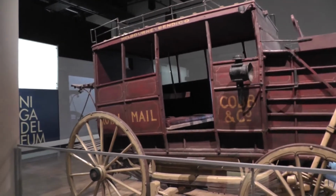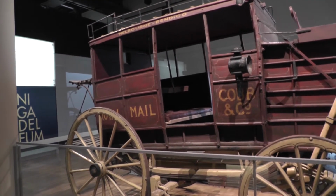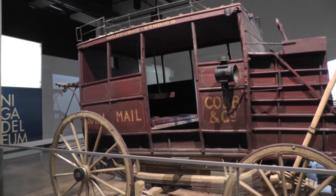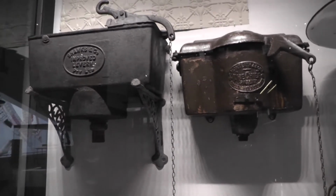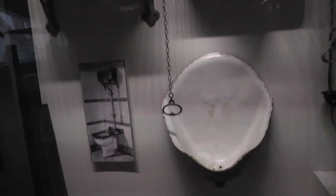And of course they used to get around from Melbourne to Bendigo in the old Cobb & Co. Royal Mail coaches. You know what? They don't look that comfortable to me. Nothing was more to the advancement of society than installing good systems and lavatories.